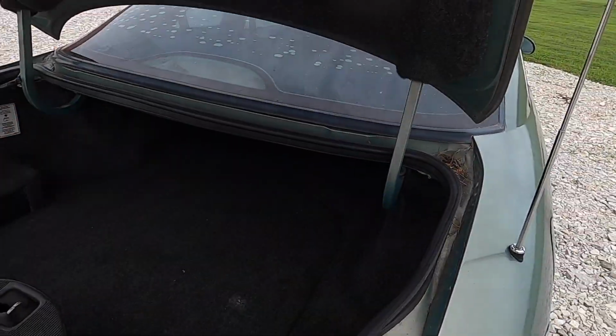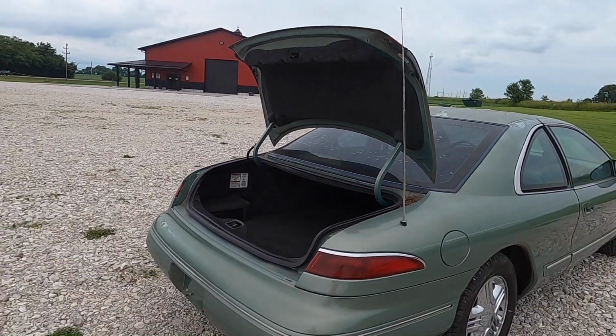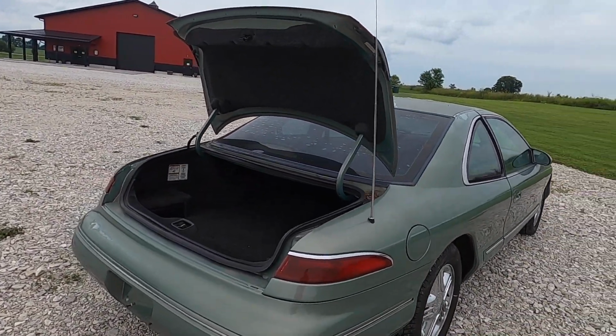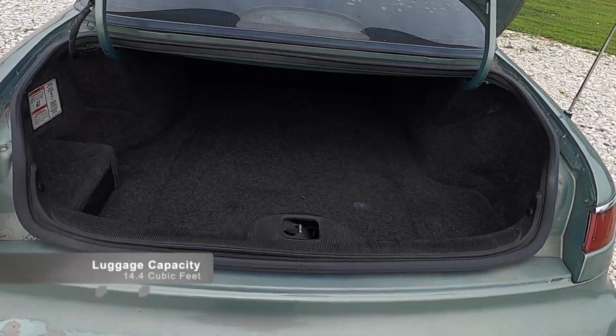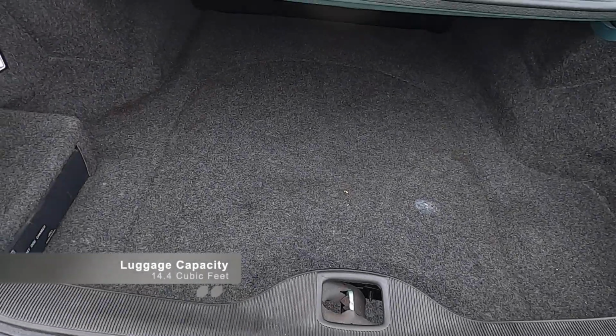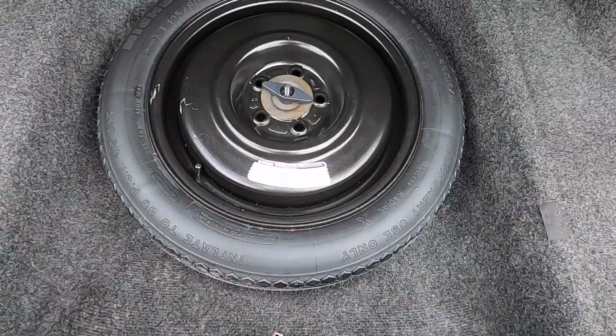Alright, let's take a look at the trunk of the Mark VIII. I found a surprise back here I wasn't expecting. Nice wide opening trunk. About waist height, lift over height, so kind of high. And it is actually pretty shallow too, so trunk space is not what it would have been on like the 70s Continentals, but that's okay. Compact spare tire, jack and tools. Overall, the trunk is pretty decent sized.